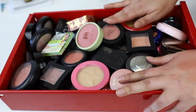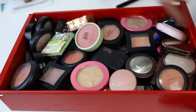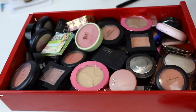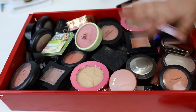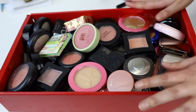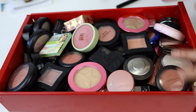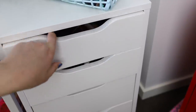So I'll leave that video there, but what I will do over the next few weeks is organize these a lot better into different drawers, and then as days go on, I will try different blushes, different highlighters, and decide what should be kept and what can go. So this is not the final amount, but this is the final amount before I'm reminding myself what they're like on the face. So that's that.